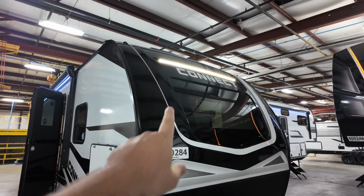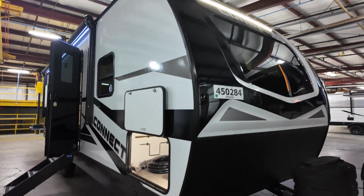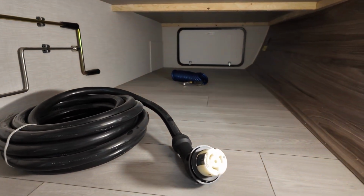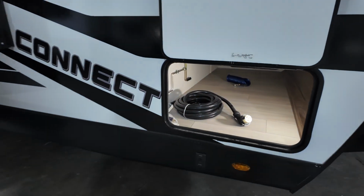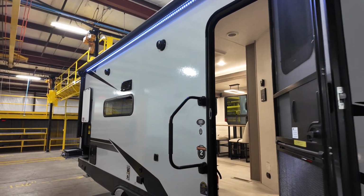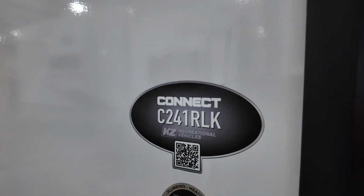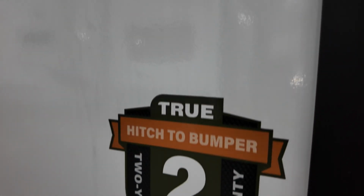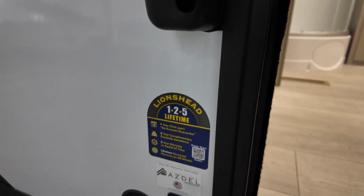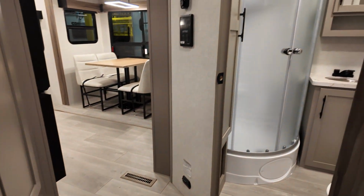But right off the front, I mean, the front cap looks really nice. They added the soft glow, I believe, for 25, but I think that looks really sharp. You're also going to have power tongue jack, two 20-pound propane bottles, the good pass-through storage, and electric stabilizers, along with a really nice size awning. No slide outs here on the campsite, so you can really utilize this space for kind of enjoying it. But this would be a great camper for somebody that is maybe traveling solo or even as a couple. It even has Goodyear tires on it, and you have a 2-year hitch to bumper warranty.